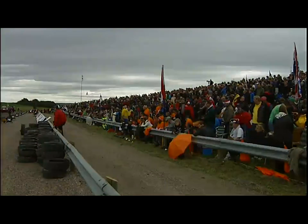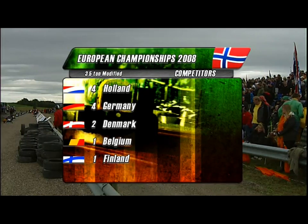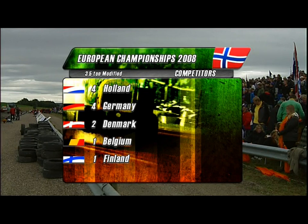Moving on to the final class of this, the first day of the European Tractor Pulling Championships at Bryne in Norway. It's the 3.5 ton modifieds. There are 4 from Holland, 4 from Germany, 2 from Denmark and 1 each from Belgium and Finland. But first we spoke to Wim Dingerink.